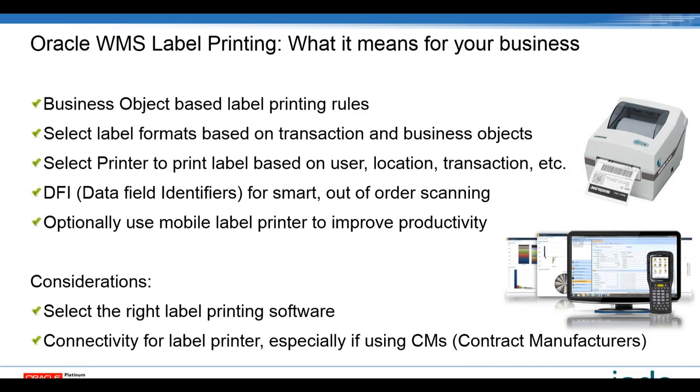Moving on to labeling. That takes care of the picking process itself. What Oracle has provided is business object-based label printing rules. So you can go by, let's say, customer and transaction type. For picking, you can have a different kind of label. For stock putaway, you can have a different kind of label. So you can decide what kind of label you want. Have multiple formats and assign these formats to different transaction types or business objects.